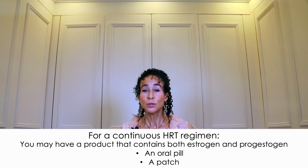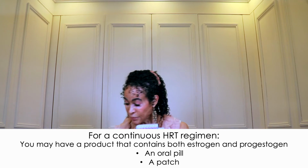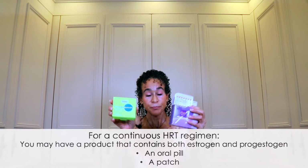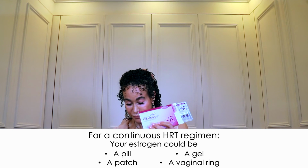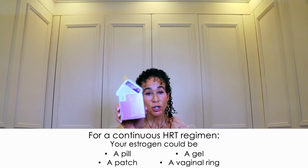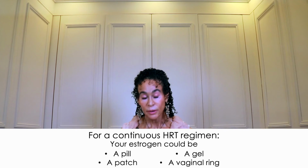Now, if we do the same thing using HRT, the principle is the same. You may have a product that contains both estrogen and progestogen, like a pill or a patch. Or you may have separate products for estrogen and progestogen, and your estrogen could be a pill, a patch, a gel, or the vaginal ring.